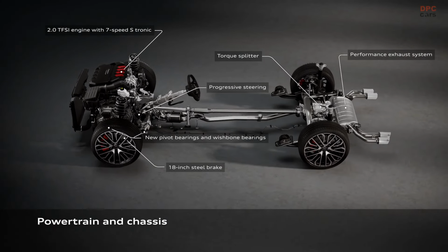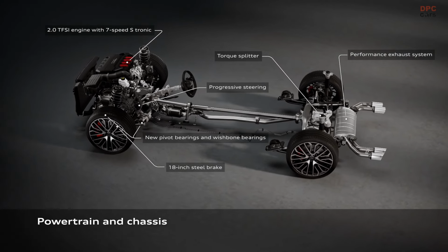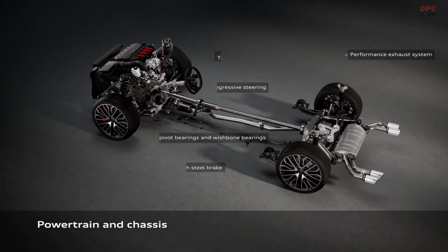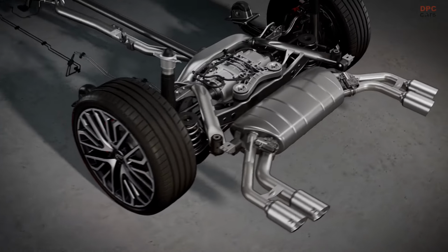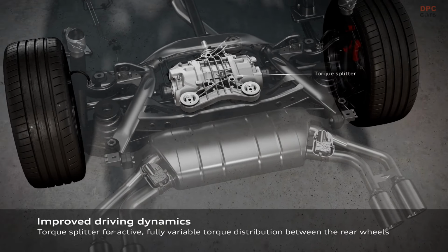One important thing is the torque splitter. This in combination with quattro drive results in sporty, agile handling. The system distributes the torque fully variable between the rear wheels, depending on the driving situation and the chosen drive select mode. The result is greater agility and stability, especially when cornering at high speeds or driving on low friction surfaces.